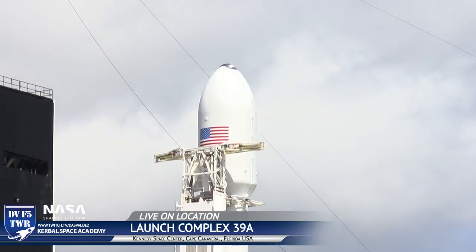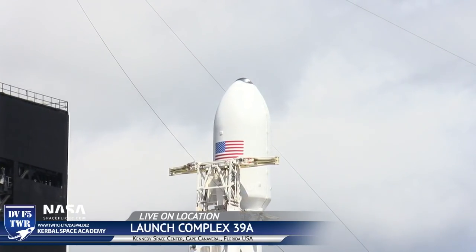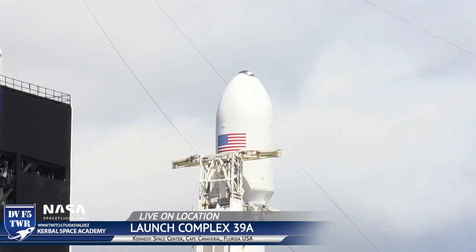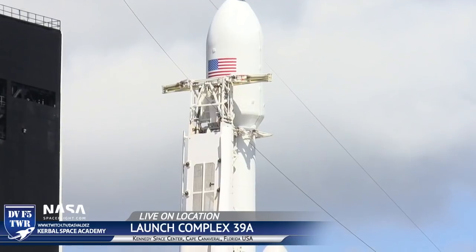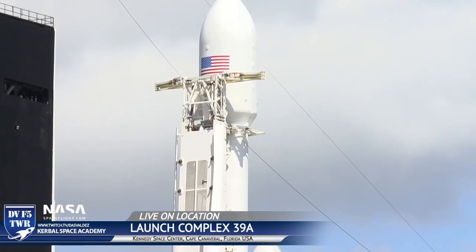Up at the top, Arabsat 6A, it's telecommunication satellites. It's inside the payload fairing. That's the bit that goes out to the side a little bit there at the top with the American flag on it. You can see the Transport-Erector is the structure on the left-hand side. That's what provides support to the rocket as it's moved around and lifted up.